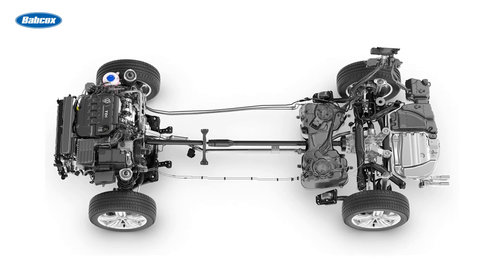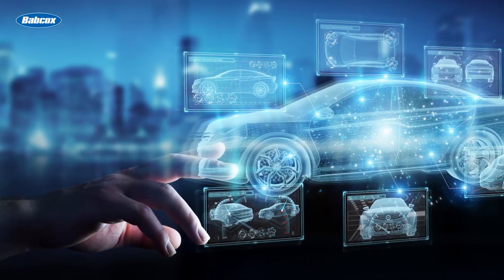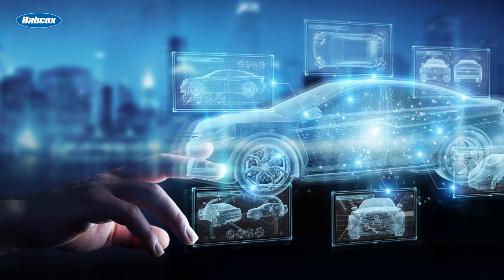Engine, transmission, brake, and traction control systems all work in unison to achieve the goal of performance, safety, and economy. Technology is ever-changing in the automotive world, and the drivetrain is just one part of the big picture.